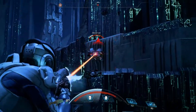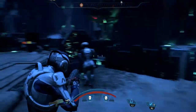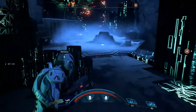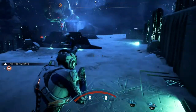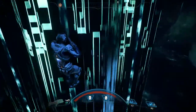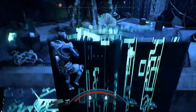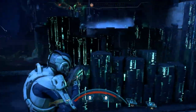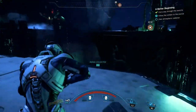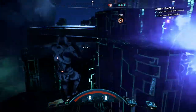Observers coming up at us! Hydraulics compensating. Oh, that bit's slippery. Got a path to.